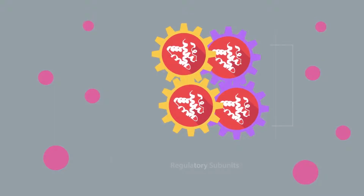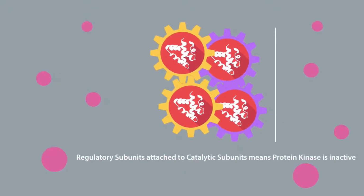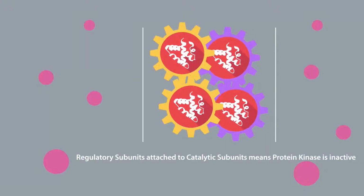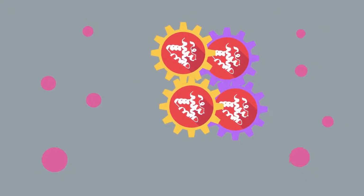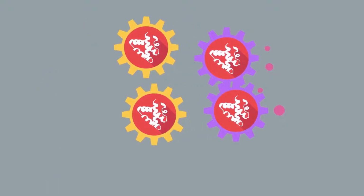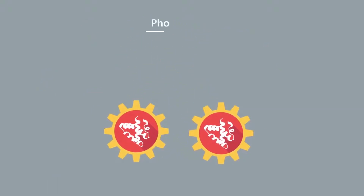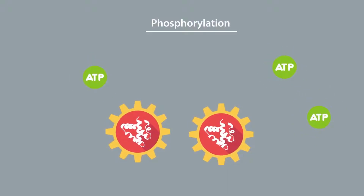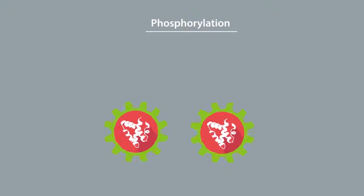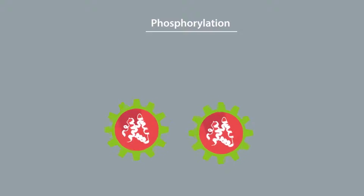As long as the regulatory portions are attached to the catalytic portions, the protein kinase is inactive. Secondary messengers will bind to the regulatory subunits, releasing the catalytic subunits. Phosphorylation then occurs by ATP, or energy being added to the catalytic portions, activating them.